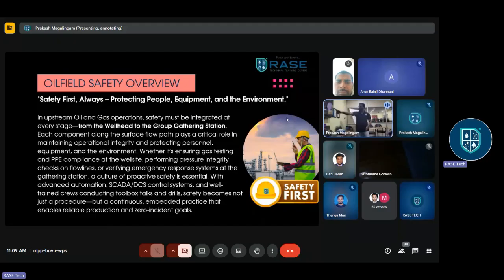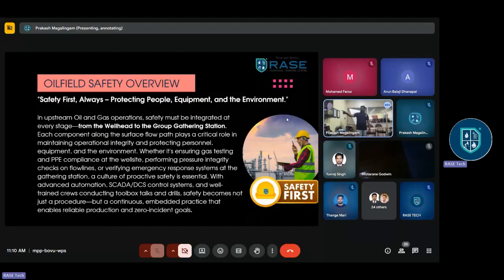Okay. So each component along the surface flow path plays a critical role in maintaining operational integrity and protecting personnel, equipment, and environment. Whether it is ensuring gas testing and PPE compliance at the well site, performing pressure integrity checks on the flow lines, or verifying the emergency response system at the gathering station, the culture of proactive safety is essential, along with advanced automation, SCADA and DCS control systems. Maybe somebody has heard about SCADA and DCS.